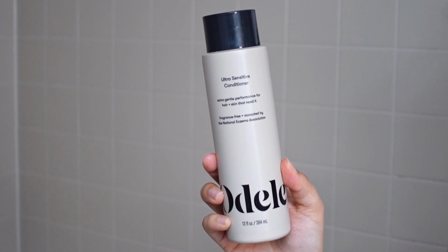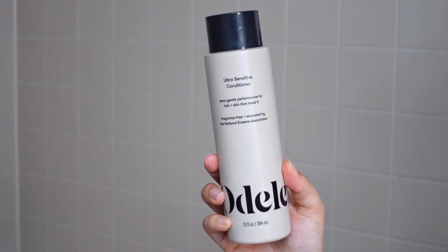So when I was in the shower, I took this opportunity to try out some new body wash, shampoo, and conditioner from a brand called Odele. This is brand new to me. This is the very first time I've used it, and these products are geared towards very sensitive skin. Since my skin's been feeling a little bit itchy lately, and my scalp also a little bit itchy, I thought now would be a good time to give these a test run.